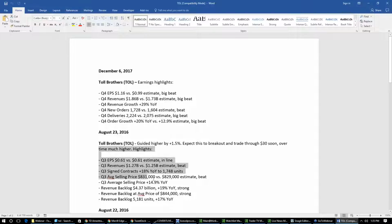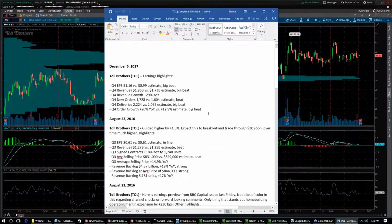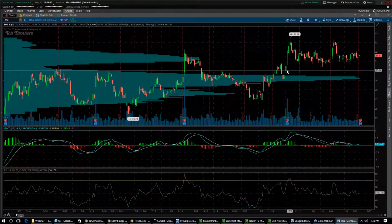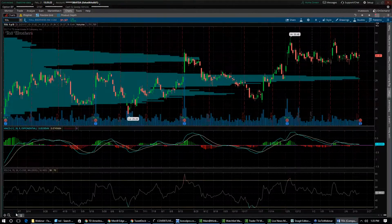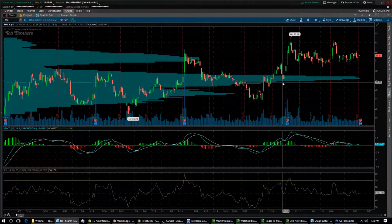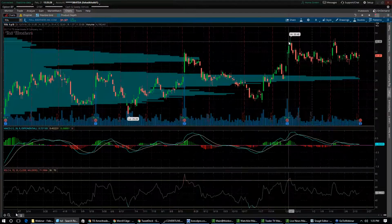So a very good quarter back in August, and an even better quarter on December 6th, right? So this is pretty good. And here is the stock you see on December 6th. That's what happened when the company posted earnings. That massive quarter that I just showed you, the stock ripped higher big time, right from here.